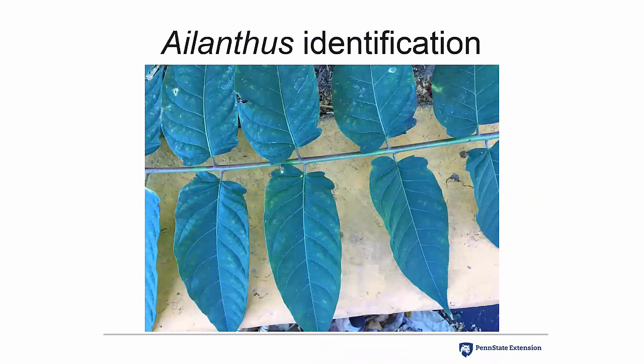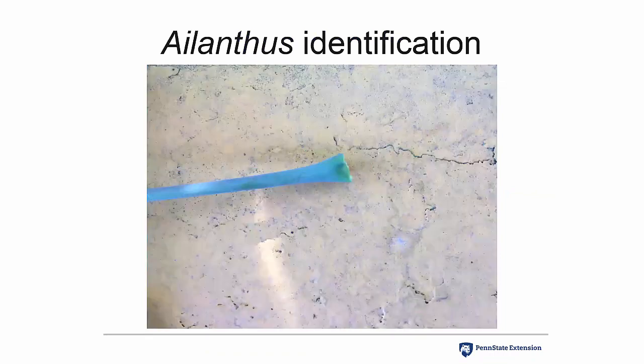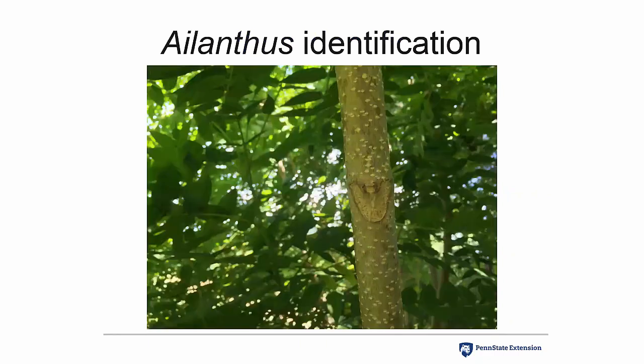If you crush the leaves or the stems, they have an odor that smells like rancid or burnt peanut butter. Again, very characteristic of ailanthus. That compound leaf has a big stalk that attaches to the branches. Here we see the base of the stalk in this picture. The scars where the old leaves fell off the tree are quite big. That's a very pronounced scar that was on this tree. Very characteristic of ailanthus.